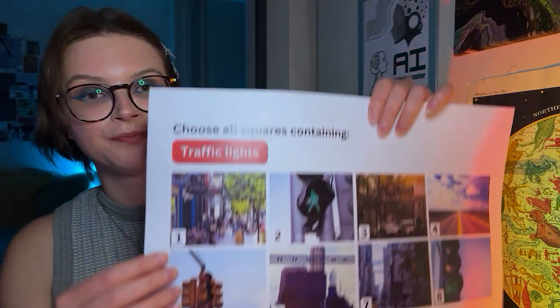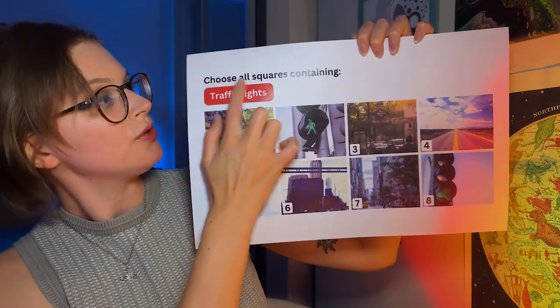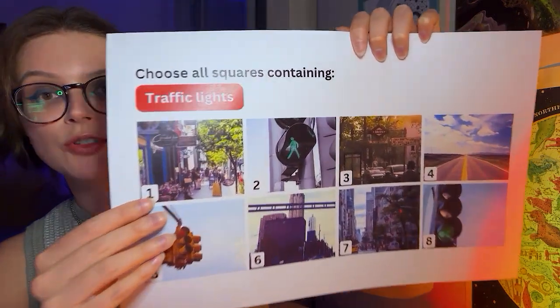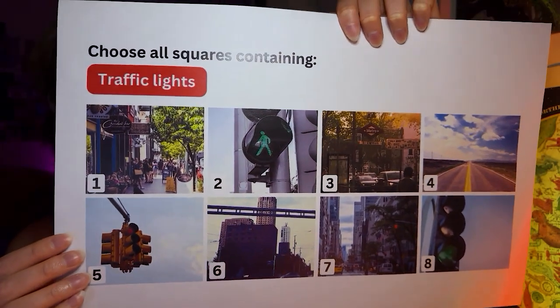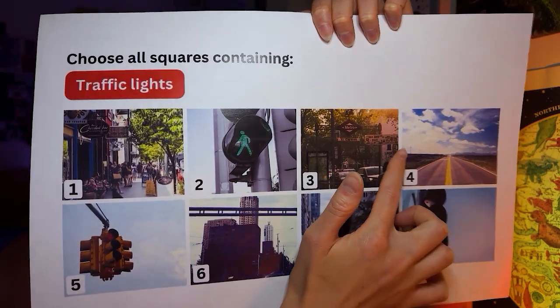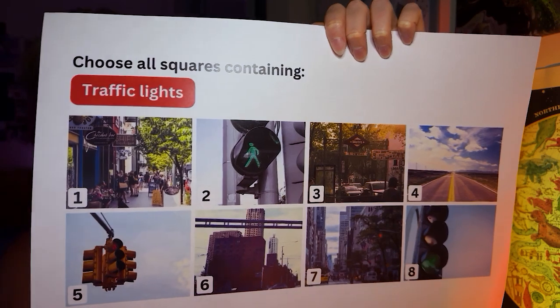Good job. Okay, so I'm warning you, this one is the highest difficulty one. So I'm going to need you to pay very careful attention to all of these images. You may have seen this one before. So the prompt is, choose all squares containing traffic lights. Okay, I'm going to move this closer to you so you can see. You have number 1, number 2, number 3, number 4, number 5, number 6, number 7, and number 8.